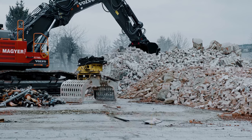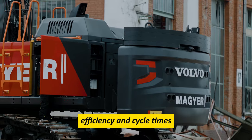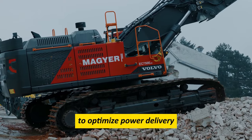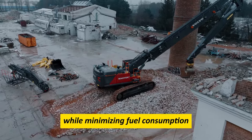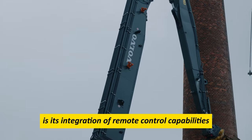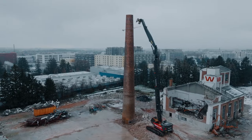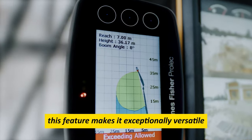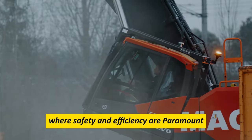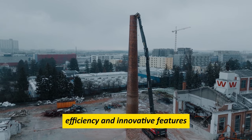Its high-flow, high-pressure hydraulic system enhances digging efficiency and cycle times, working in perfect harmony with the engine to optimize power delivery while minimizing fuel consumption. What sets the EC750E apart is its integration of remote control capabilities, elevating its usability to new heights. This feature makes it exceptionally versatile for modern construction projects where safety and efficiency are paramount. Let's examine the excavators known for their power, efficiency, and innovative features.